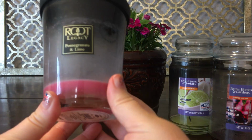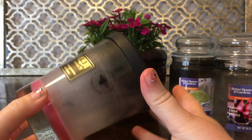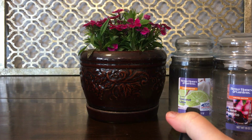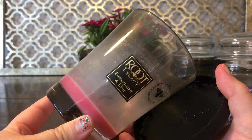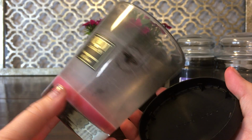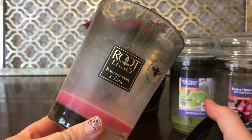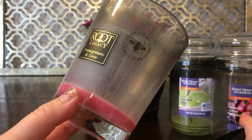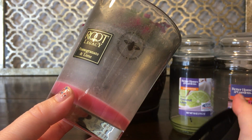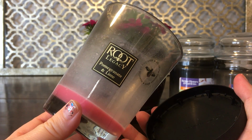Then I also burned this Root candle in Pomegranate and Lime. The smell is nice. You get a little bit of fruit, a little bit of a clean lime, and a little bit of green note. But you have to leave it for a long time since this is like 100% beeswax, right? Is it beeswax? Yeah. It takes a long time to pull out, so they do tend to get a little bit sooty because of that.